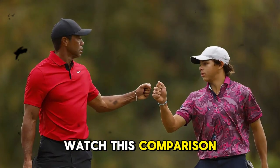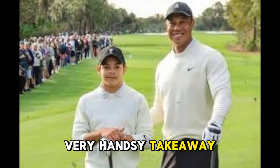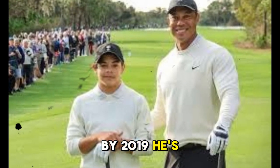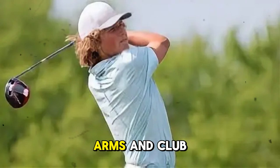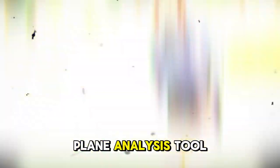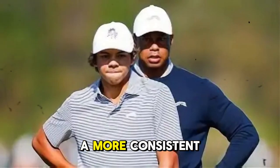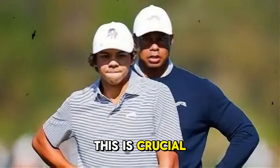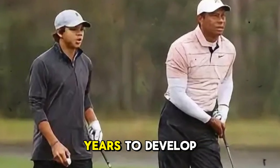Watch this comparison. In 2017, Charlie had a very handsy takeaway. By 2019, he's using more of a one-piece takeaway, with his shoulders, arms, and club moving together. The swing plane has also been refined. Using our swing plane analysis tool, we can see that Charlie's club now travels on a more consistent plane. This is crucial for consistent ball striking and is something that typically takes years to develop.